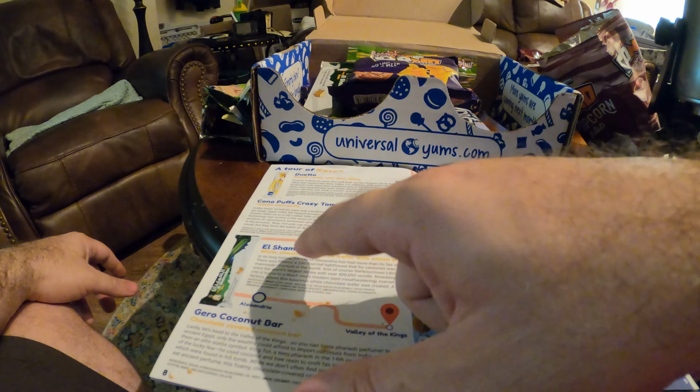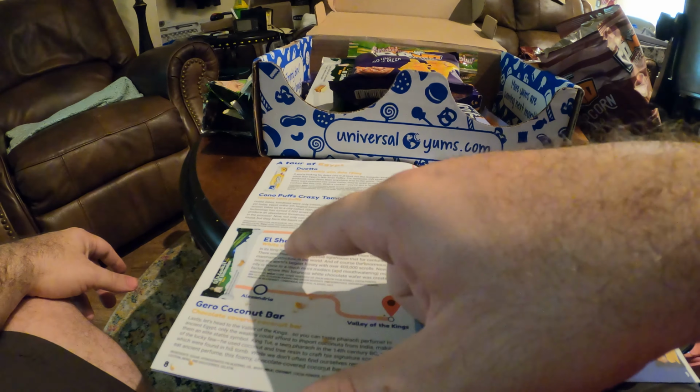Alrighty, so we got the El Jamadan white chocolate covered wafer with cocoa cream. Okay. Another wafer candy. Check this out.